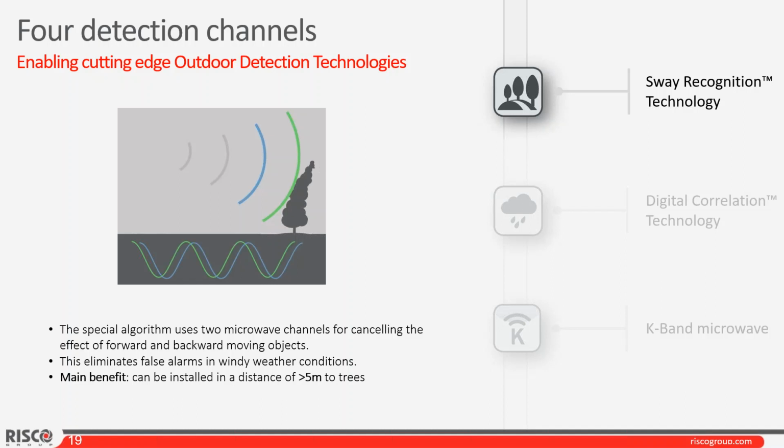A huge benefit of this to you is to install the Beyond detector in the proximity of 5 meters or more from the trees. This is much nearer than our competitors' offering, which is around 10 meters.